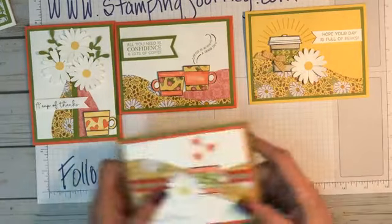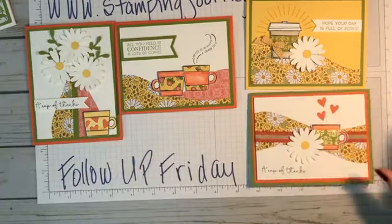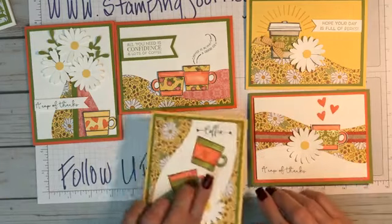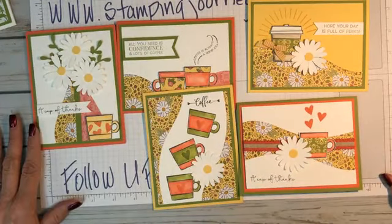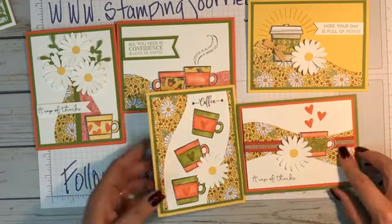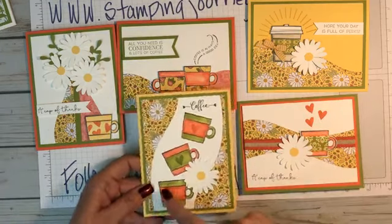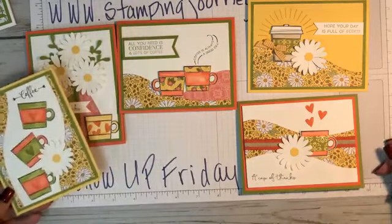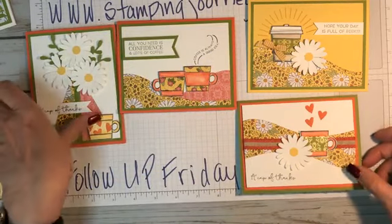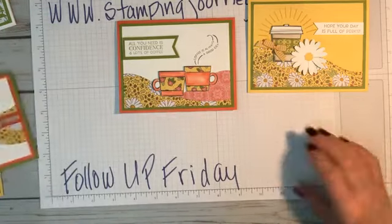I had a lot of inspiration from my, ta-da! Aren't those fun? Let me know what's your favorite one. I think this is my favorite one. I like the one with the cups cattywampus. But there we go. So that is that.